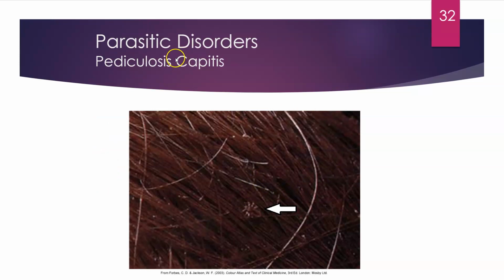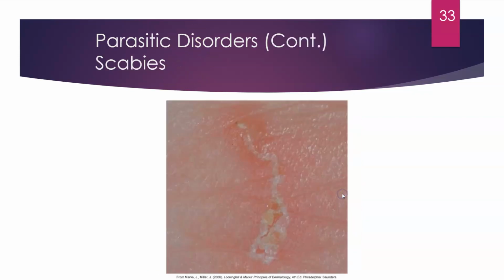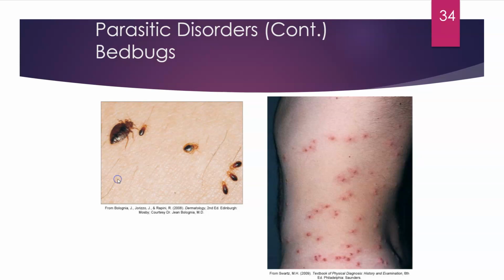Parasitic disorders, so lice, so pediculus capitis, so capitis means on top of your head, remember. Scabies, so this little creature burrows in and causes complications that way. So it's a nice way that you can kind of see it. Them burrowing in doesn't really hurt. What hurts is when they have their excrement in these tunnels, and then that causes irritation. An interesting way to do it would be to use a Crayola marker and run it across the skin and see if it's pulling into any of the tunnels if you're concerned about scabies.